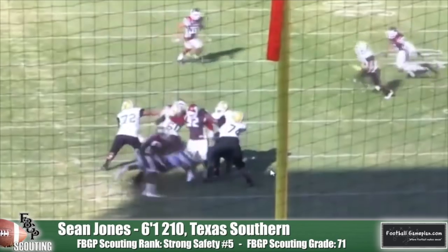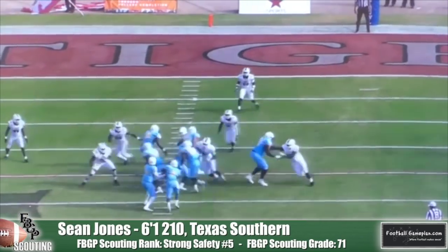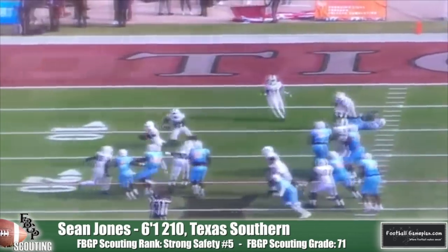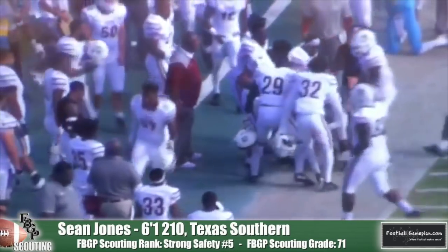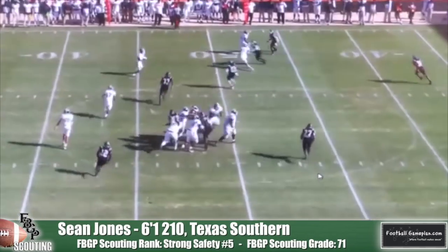As far as Sean Jones is concerned, make no mistakes about it, he's a strong safety through and through. He also served in a linebacker role for the Tigers throughout the season. He's an explosive form tackler upon contact and is one of the more consistent players in that area that I've seen in this draft class. I can see him playing that nickelbacker Deion Buchanan role as a pro.